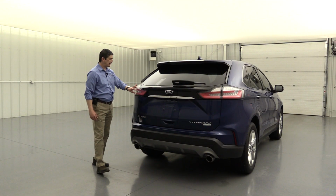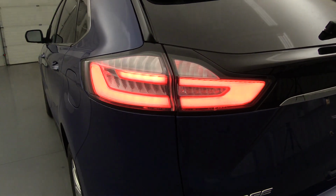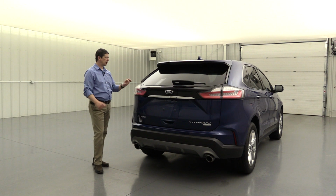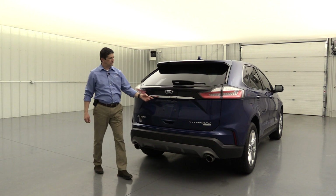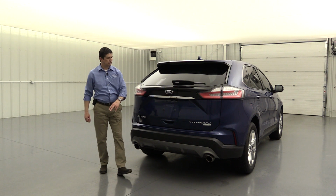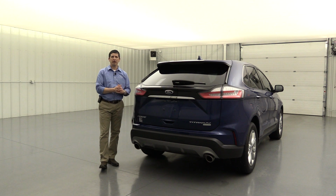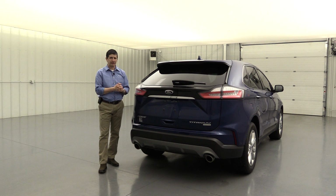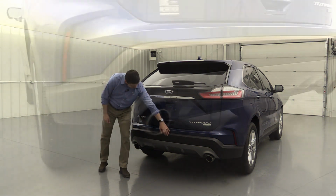High gloss black accent throughout the middle with your LED tail lights here. I love that those are LED too, so as you brake, as well as when you have your tail lights on, they're going to be LEDs. It does have your rear view camera coming out of here with a nice chrome accent on there too, so they're going to be able to see as you're backing up. Also has reverse sensing, so you're also going to get alerted as you get closer and closer to items too. That's a great safety feature to have, front and rear sensing system.